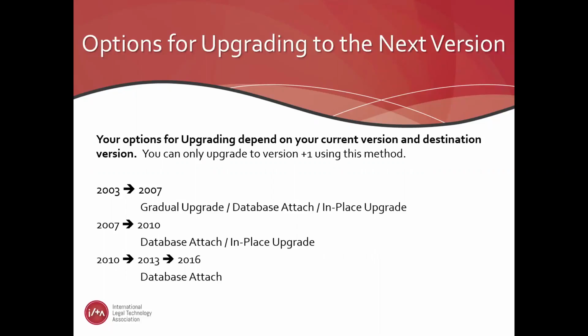So what does that mean? Largely, it means you're going to have another farm stood up and ready to go, right? You're not going to be able to do the in-place upgrades or anything. So you're going to have your 2010 or your 2013 farm. Then you have to have the hardware stood up, create your farm, get everything in place for 2016, then do the database attach and move your content databases and or some of your application services databases.